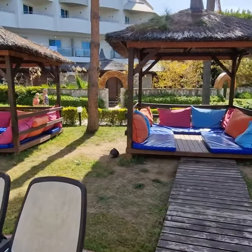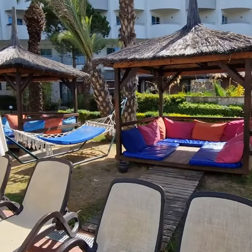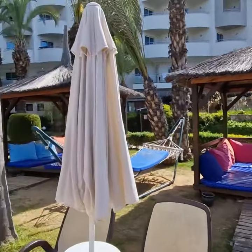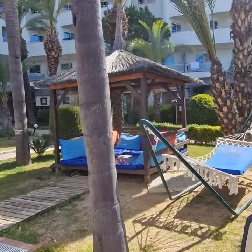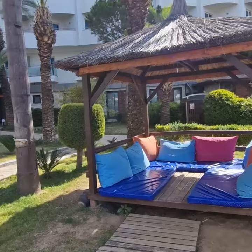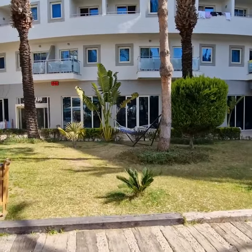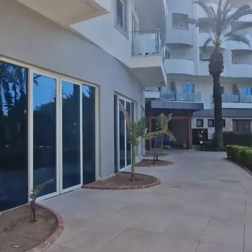If sun worshipping isn't your thing, there's definitely a lot of shaded areas. These huts I've used a couple of times. Again, whether you've seen the other video from Mallorca, I'll just reiterate, I have the ginger gene. I go from white to pink to white.